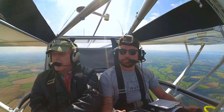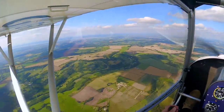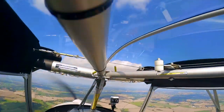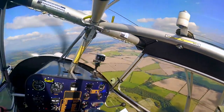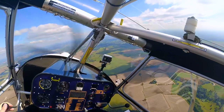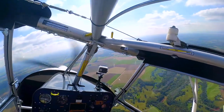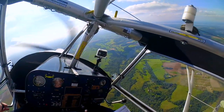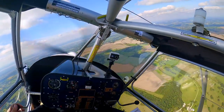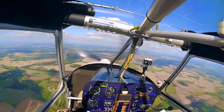But let's try one in that case to the right. Through 45 degrees of bank, and through 360 degrees. Try and maintain the 3,000 feet accurately throughout. Good lift of that wing. Good look above. Bit more bank. Thank you. See that rate of turn increase? That was better, well done, very good.